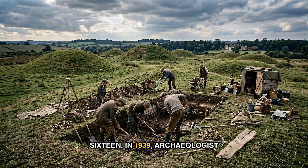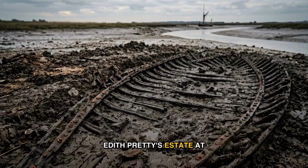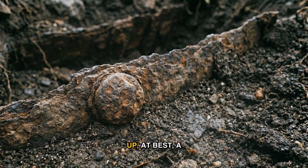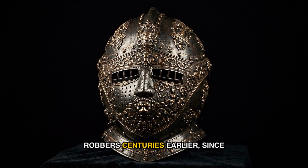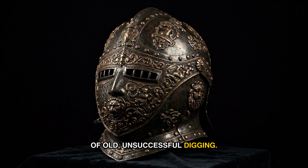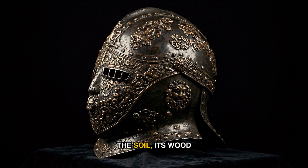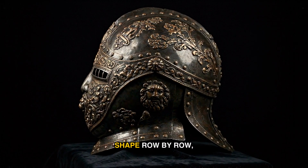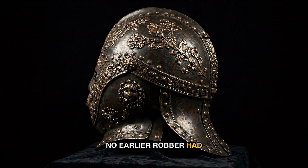In 1939, archaeologist Basil Brown was hired to excavate a cluster of earthen mounds on Edith Pretty's estate at Sutton Hoo, England, work that landowners and academics alike expected to turn up, at best, a modest Anglo-Saxon burial already picked over by grave robbers centuries earlier, since most of the visible mounds bore obvious signs of old, unsuccessful digging. Instead, Brown found the ghost outline of an entire 27-meter ship in the soil, its wood long since rotted away, but its iron rivets still marking the hull's shape row by row, and inside it an undisturbed burial chamber that no earlier robber had ever reached.